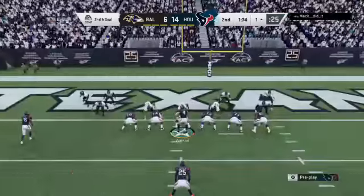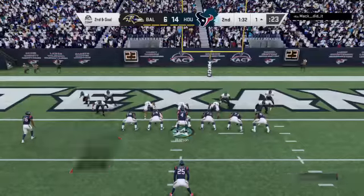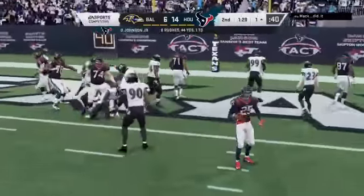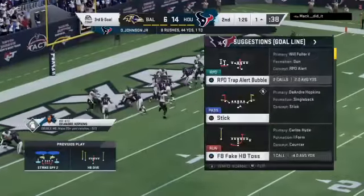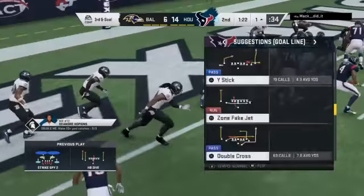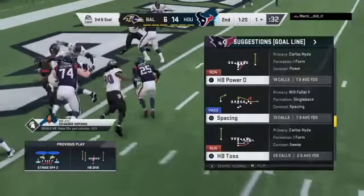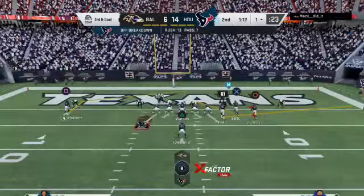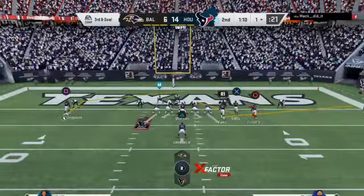Another shot from the 1 on second and goal, to Johnson again. And he's not going to push his way forward. He's going to be stopped at the 2-yard line. They hold him again, and now all of a sudden it's third and goal at the 1. So now it's third and goal, this Raven defense trying to keep him out of the end zone.